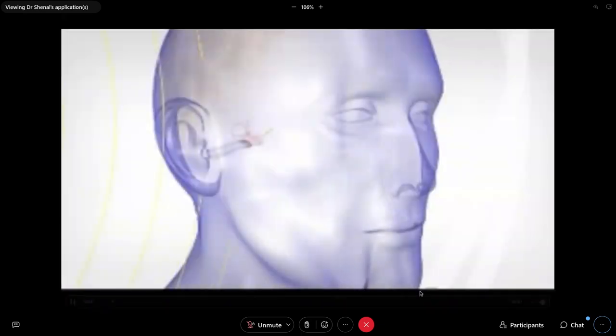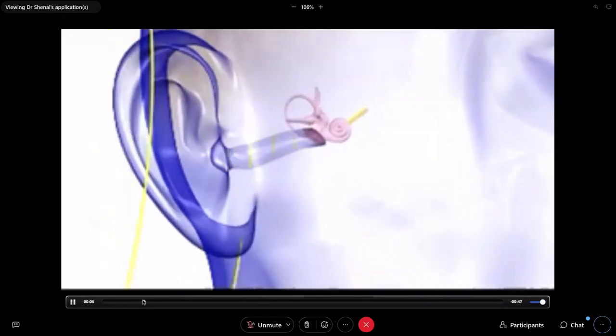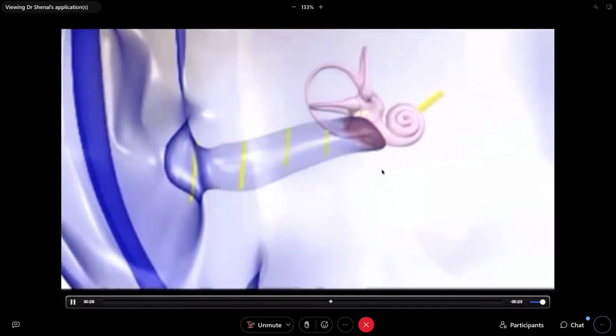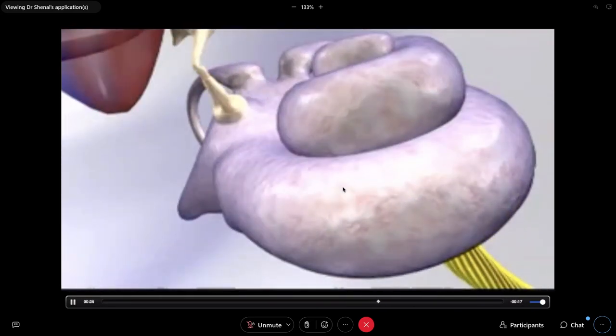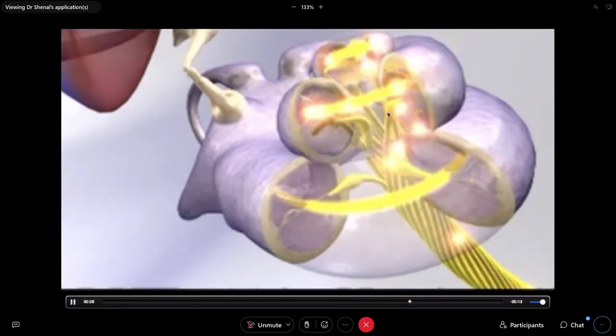In order to understand how a cochlear implant works, we must know how we normally hear. If you see here, the air is coming, the conduction is happening, the tympanic membrane is moving. And when this moves, all three ossicles move, the inner ear fluid will move, and that will stimulate the spiral ganglion cells and help us hear.